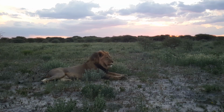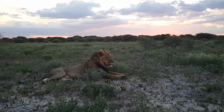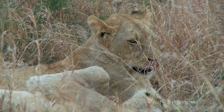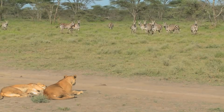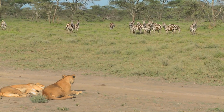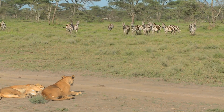As everyone knows, lions are extremely strong cats and have amazing qualities. But can they cope in Siberia? Lions are built for the heat, not cold. African lions evolved in the hot savanna of Africa, where temperatures stay around 104 degrees Fahrenheit or 40 degrees Celsius through most of the year.